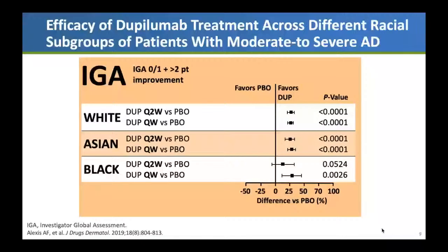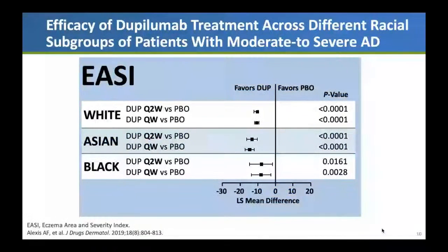We're not sure, because of the way this study was powered, whether there is a racial difference, but the authors felt it was likely due to the differences in the population sizes of the studies. Next slide, please. And then finally, with the eczema area and severity index, very similar outcomes. So in all these studies, the dupilumab treatment across different racial subgroups did show either statistical or trending towards significance in favor of dupilumab, with the caveat that because of the power of the study in the Black population, there may be some racial differences in that population that we can't really tease out based on the study. Next slide, please.